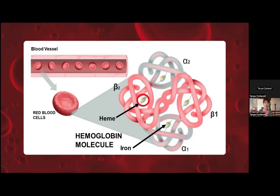So when people don't have enough oxygen to their cells, they tend to have symptoms like intense fatigue, headaches, confusion, restlessness, rapid heart rate, rapid respiratory rate, difficulty breathing, anxious feelings, hypoxia, and the list goes on. So the good news is that our bodies are made to work and function really well when they have the vitamins and minerals that they need.